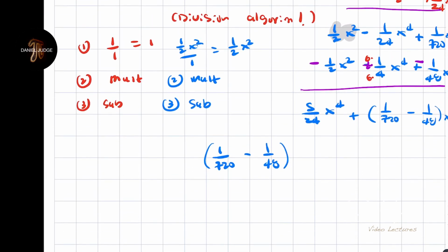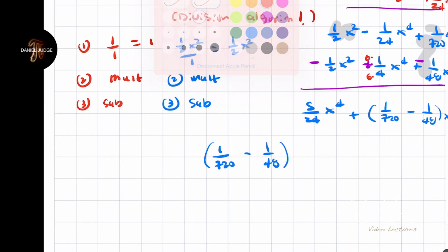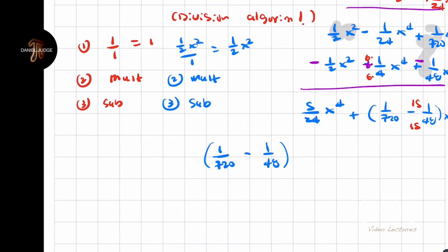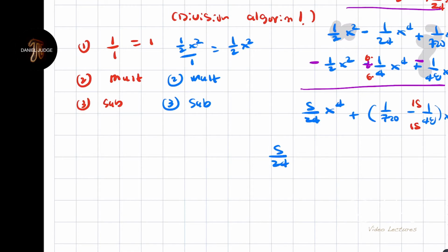And there's another term there. So we're just right here. This is why I needed more iPad space. Let's double check. Okay. All right. Now, it just turns out, I can multiply 15 and get 720. So here's what we end up with. 5 over 24, x to the 4th here. It's going to be minus 14 over 720, x to the 6th.